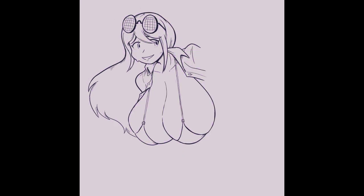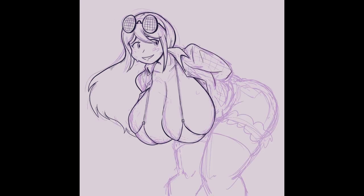And the character has this sort of older sister vibe because I guess the truck is from the 1970s, so it's like 40 years old. So this is like a 40-year-old Japanese lady with huge knockers. And she's a little shy, she's a little nervous. But she's nice and friendly.